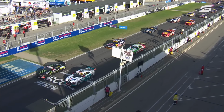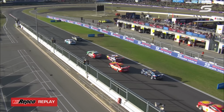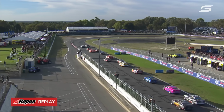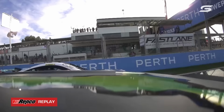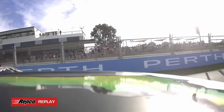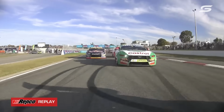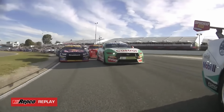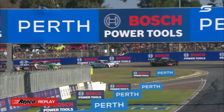Here's the replay. So a nice jump away, great reaction for Waters, and they've both walked it off the line nicely. Down into turn one. Viewpoint from Waters' car. A little bogged down for Chas, wasn't it? Just a tiny bit. Yeah. And the other guy that got a great start was Thomas Randall. He actually made ground on both of them. He's still got that third position over Will Brown at the moment.